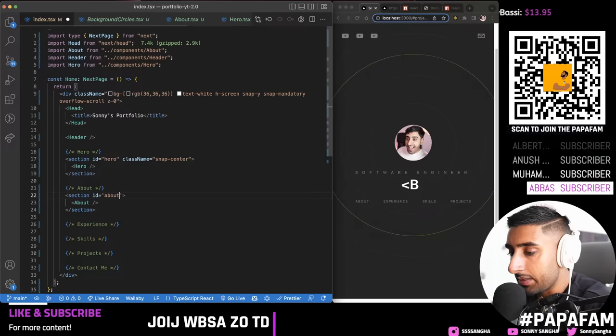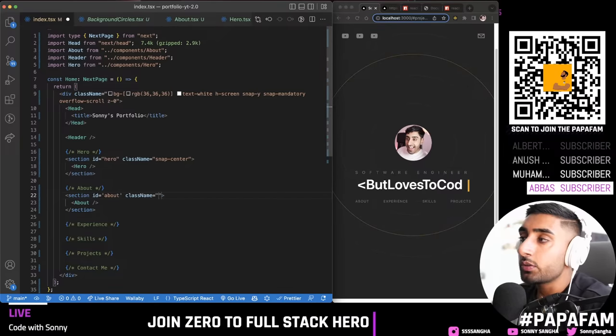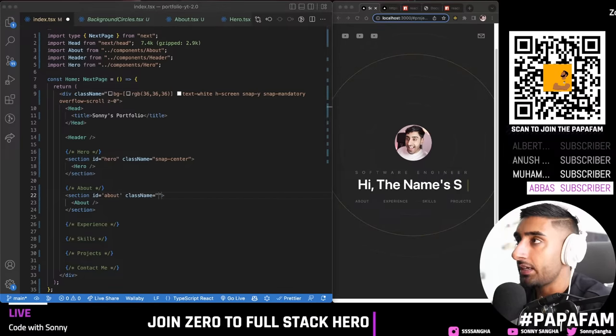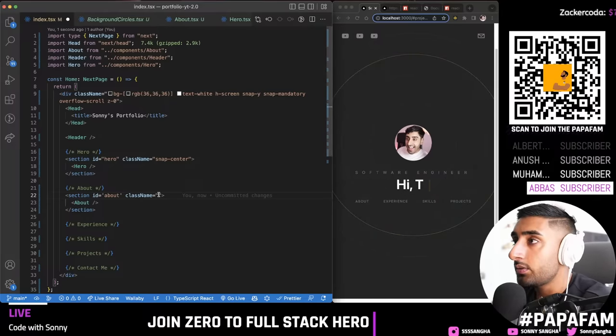So the ID here is going to be about. That way, when we click the about, it will take us to that appropriate point. We also want it to be a snap anchor point, so that it snaps to it when we scroll down. Here, I want to snap it to the center.